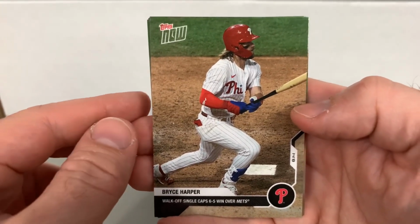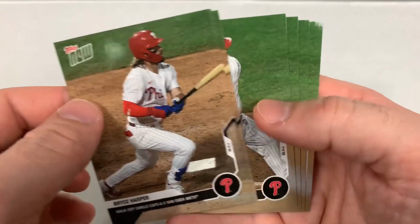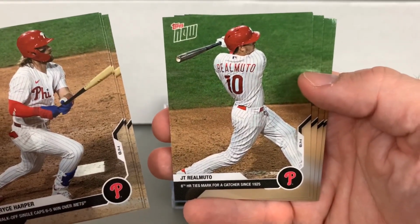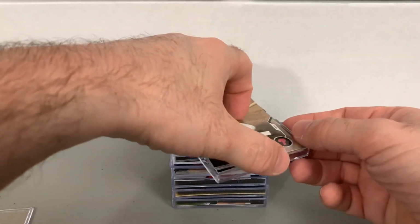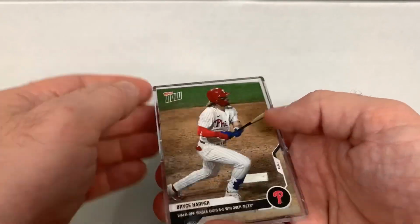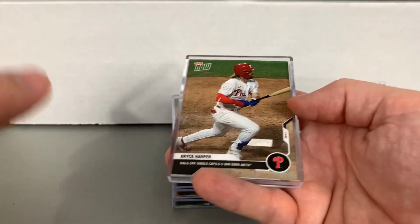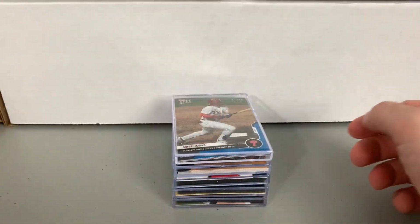Got a Bryce Harper, Topps Now walk-off single, caps 6-5 win over Mets, and JT Realmuto, 8th home run, ties mark for catcher since 1925. So it's always nice when your team gets a handful of Topps Now cards kind of all in a row, because that means they're on a hot streak, perhaps winning 9 of 10 games, which the Phils did, or a player on the team is very popular or hot.